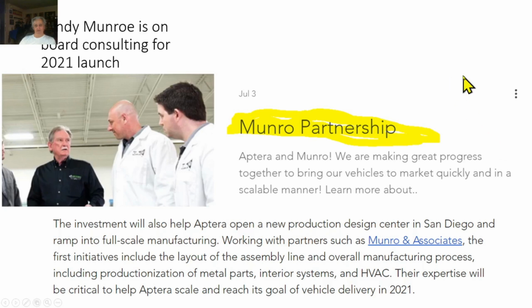Now, this is an interesting thing with this company and this vehicle. Sandy Munroe is doing, I think he's got three, maybe four now of these three-wheel vehicles that he's consulting on. I really don't know. He is a consultant, a gun for hire, you know. But anyway, they're calling it the Munroe Partnership. Maybe they cut him a slice. I don't know. And he's working with them to bring their vehicles to market quickly, scalable, with a production and design center in San Diego.